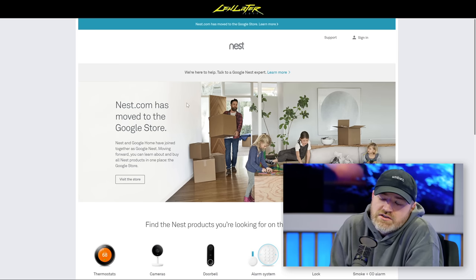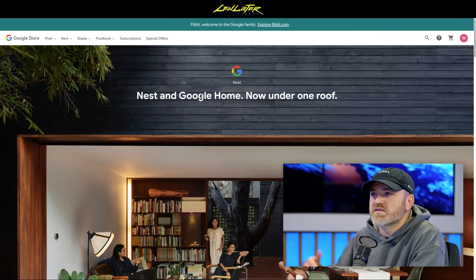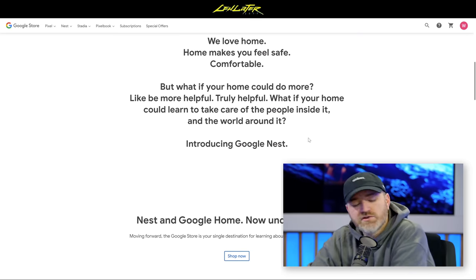It just goes into the Google Store and Fitbit.com ceases to exist and it's just a Google brand, Google Fitbit. Yeah, I guess so. Probably. That's probably what takes place. Google ate it up. Whether it's good or bad, we'll find out, but it at least appears to be official at this point.